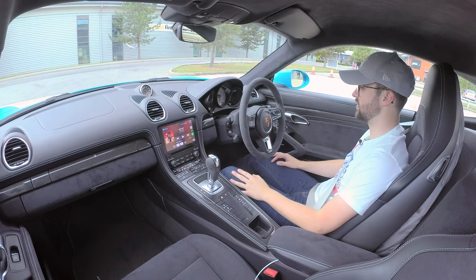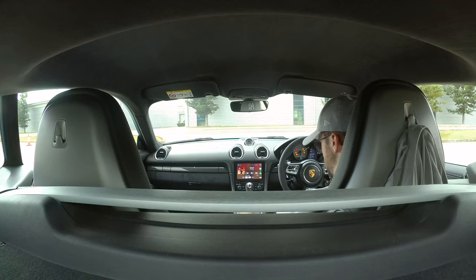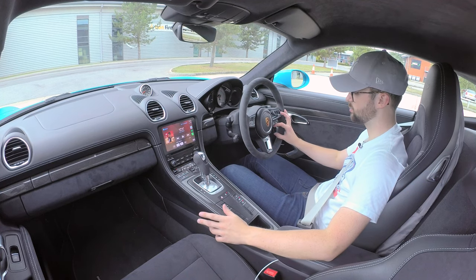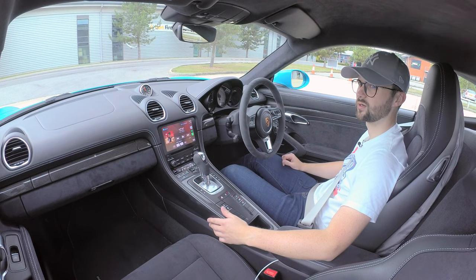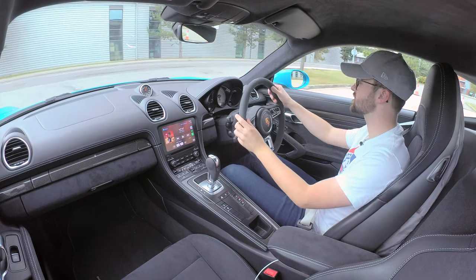So, first things first, let me just start up again from what you can hear inside. So I'm going to put it in normal mode, I'm going to put the sports exhaust on in normal, which is not standard, so I'll press the button. Oh, sounds good, but put it into sport and the valves will open. Valves will just open, little blip of the throttle. Now, let's see what happens. Oh, just some pops.